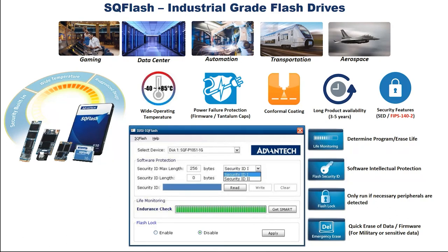We have some flash drives that are actually for the defense industry or the government sector, where they may ask for SED or even FIPS. FIPS 140-2 is even harder to pass because when you want to pass this, right, it's a line by line code check and it's not cheap. It's a 6-digit figure to get the certification. So we have certain models that already have such certification. We have some that are wide temperature.